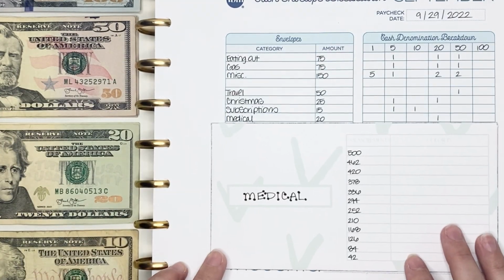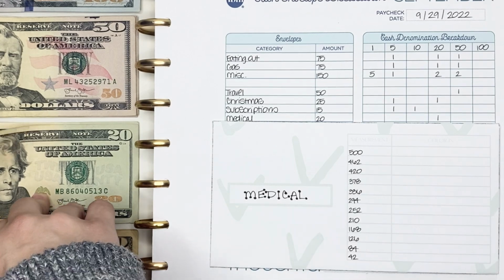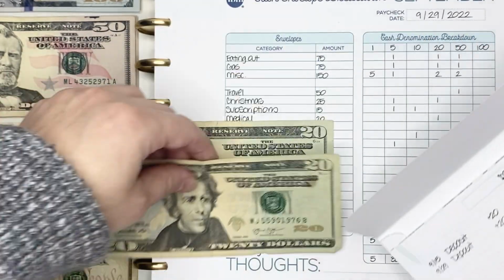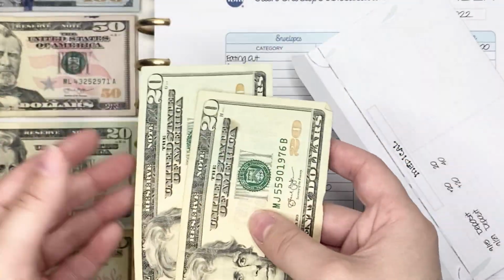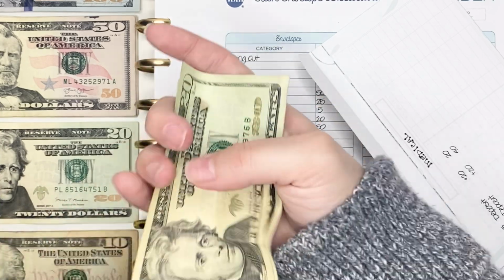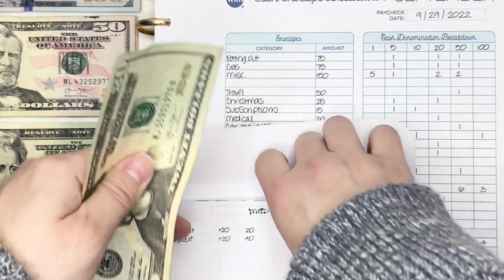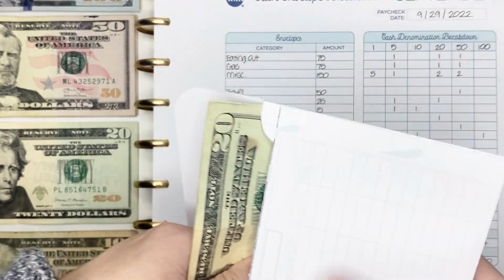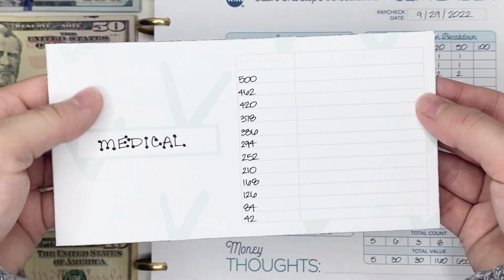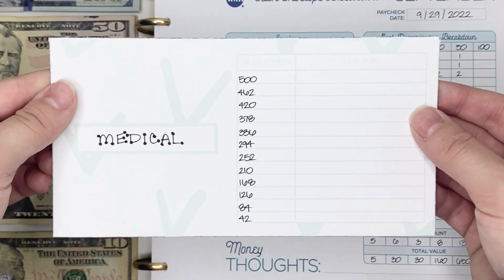Medical is going to be getting $20, and that's going to be in a single $20 bill. With this deposit, we should have $40 in this envelope, 20, 40. Let me just straighten that out there. So we do have the $40. I'll put that back in this envelope. We weren't quite at the first marker for my tracker, but with our next paycheck, we will be.